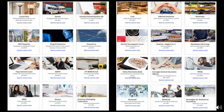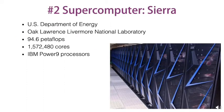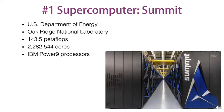So I'm going to take a bit of a detour and ask you a question: what is the number one supercomputer on the planet? Now this is March 2019. There was an announcement of the top supercomputers on the planet, and we found actually number 2 is a supercomputer called Sierra that has IBM Power 9 processors. This is what IBM runs on. We're running on the same thing as a supercomputer, and the number 2 and the number 1 supercomputer called Summit are both running IBM Power 9 processors.